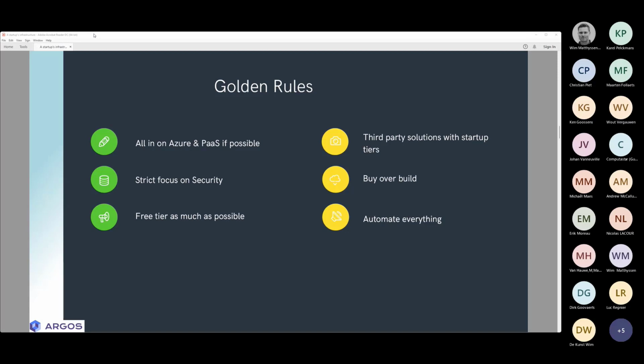We're a security product, so we obviously needed a very strict focus on security. Also a startup, and if there's any business owners here, ARGOS is fully bootstrapped, which means it's all my personal money, how I started the company. So I needed to make sure that we don't spend too much money. So one of the rules was, for as long as we can, free tier as much as possible. And in that same thought, use third-party solutions with startup tiers. If we had to integrate with a third party, then a lot of products nowadays have startup tiers where they give you 12 months for free, for example, or for a very low fee.